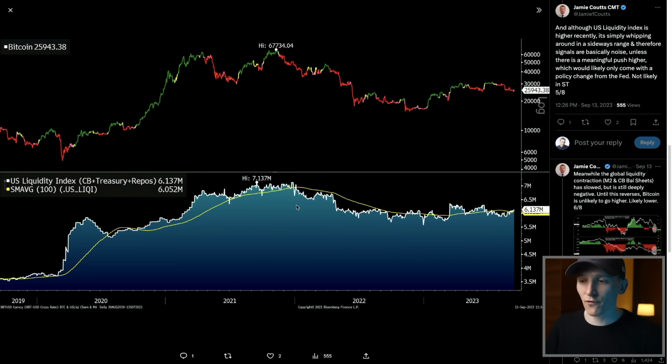As the Fed draws down liquidity, this is US liquidity, so different to world liquidity, but Bitcoin is valued in dollars. The Fed is the most important central bank. You can see that here. As Bitcoin prices fall, liquidity is falling off. Now, what we've seen is a fairly static sideways move in liquidity. You've seen a fairly decent recovery for Bitcoin. Liquidity is going to drive the price of BTC.